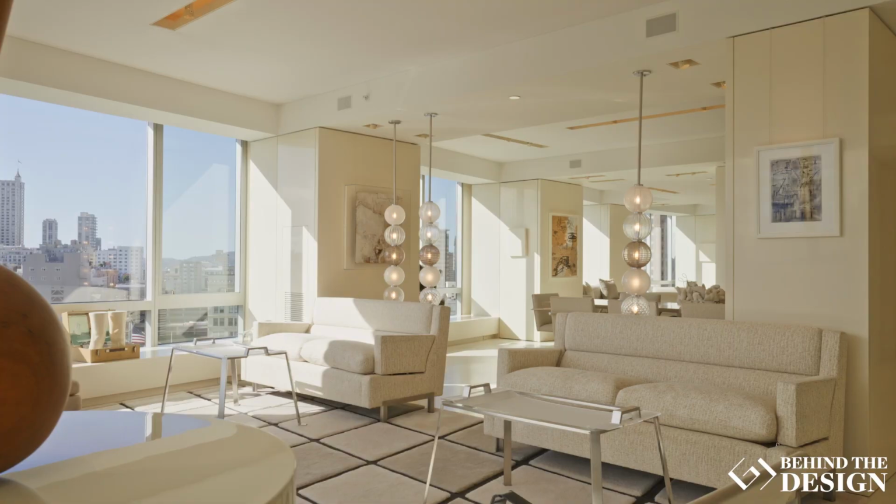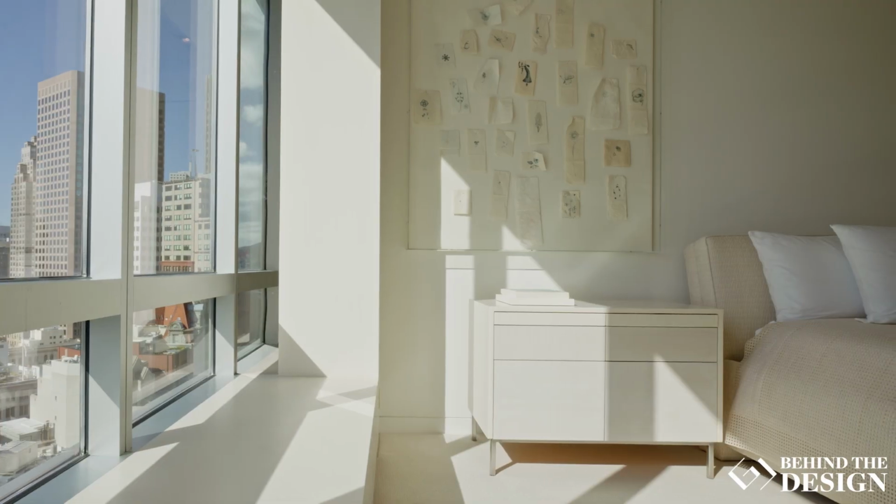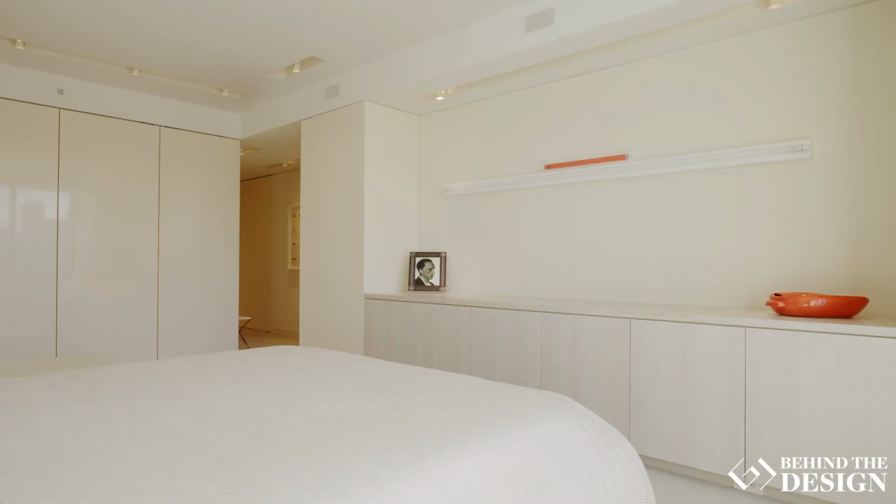I sort of get pigeonholed as doing a very contemporary kind of thing, and certainly this apartment is that. I do a lot of different things and rely on a classic understanding of space to make sure that the space isn't cold and hard.